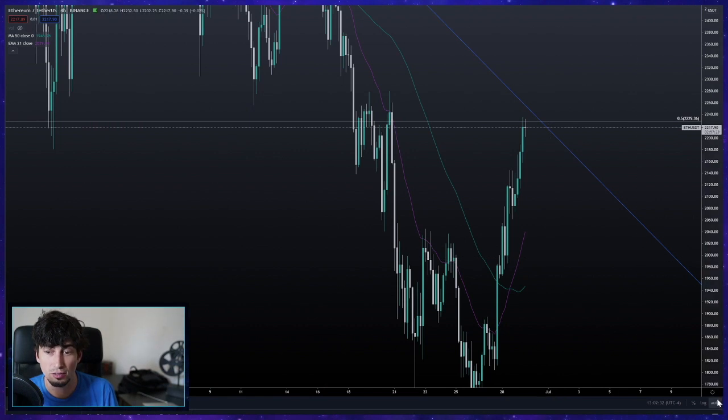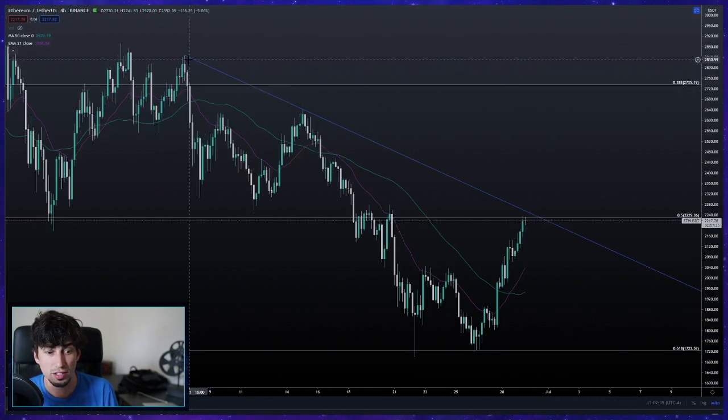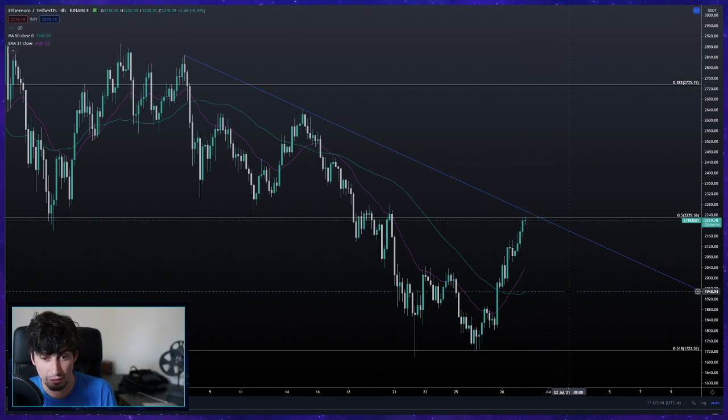If we back out and look at the 4 hour here, you can see this trend line, that this downward trend move still has not been broken. So even if we are able to get up above there, we are going to find some serious resistance at around $2,250. I would expect some resistance there. So this is a very important zone for Ethereum, and we're going to have to wait and see if we're going to have to retrace a little bit and gain some more momentum before breaking through there, because we have had a really nice move in the past few days. So let's see how much we're up.